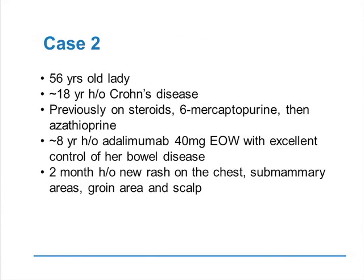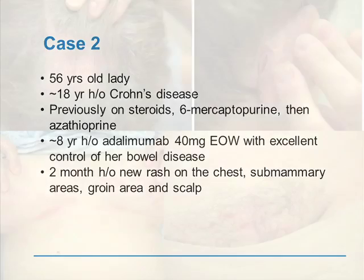Now, I just want to share with you a brief second case on the same theme. This is a 56-year-old lady who has a long-standing history of Crohn's disease, as did the last patient, more than 18 years or so, and previously was well managed on steroids and 6-MP and then azathioprine, but had been started about 8 years ago on adalimumab, 40 milligrams every other week, with excellent control over bowel disease. But she had developed a new rash on the chest, submammary areas, groin area, and scalp, and the rash was beginning to worsen, and her gastroenterologist was puzzled, and so she was sent in to see us.